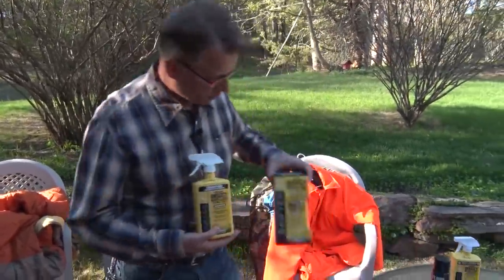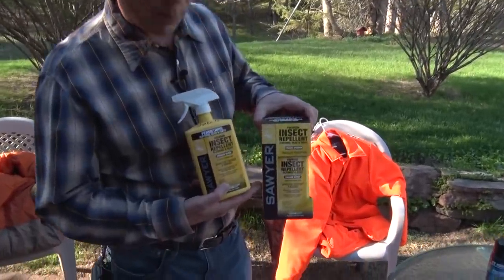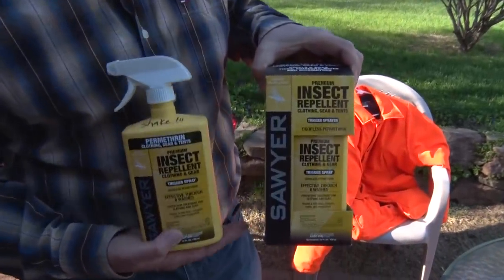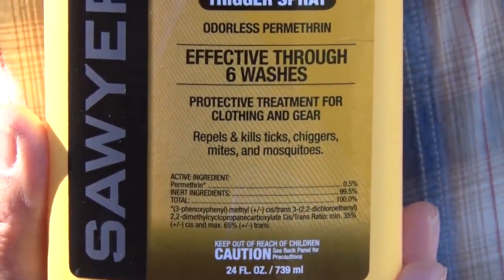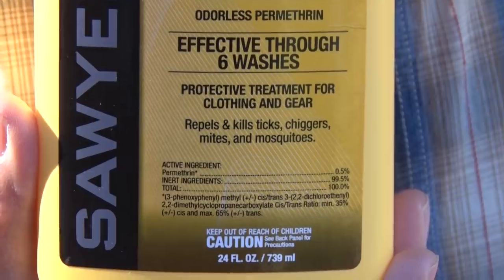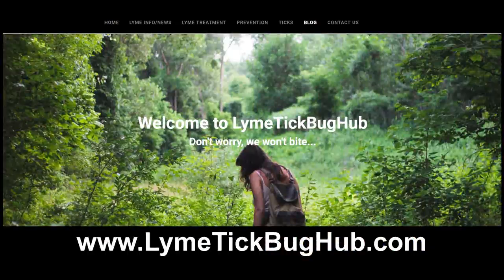This is how it comes if you buy it. Let's say my wife bought this at Menards the other day. It's effective for ticks, chiggers, mites, mosquitoes, all kinds of little nasty little bugs that we all hate. About a year ago, I decided I need to do something about this, and I started working on a website. Everything I'm talking about in this whole segment tonight is all on my website. There is a wealth of information.